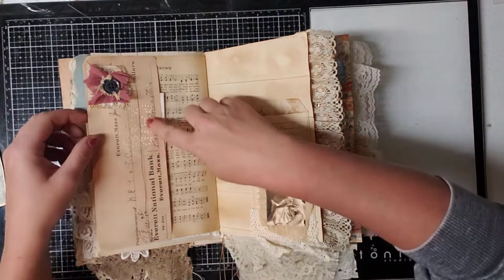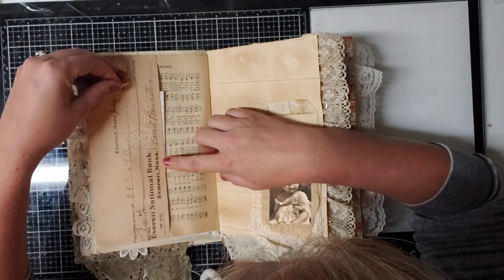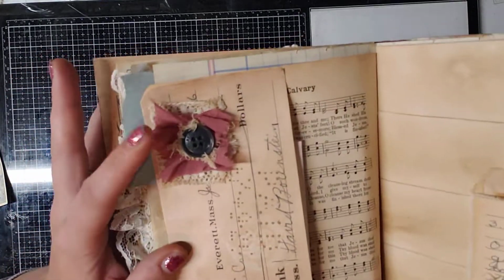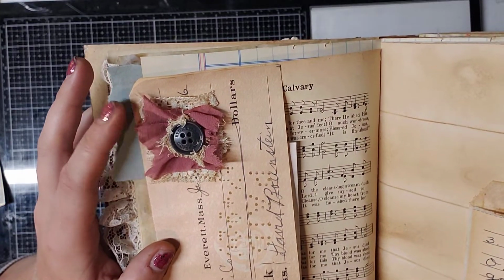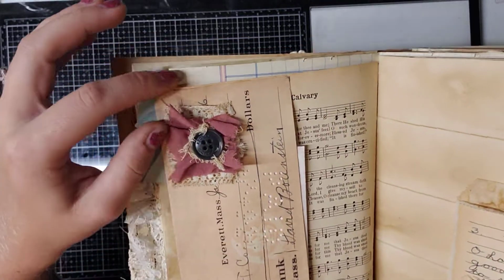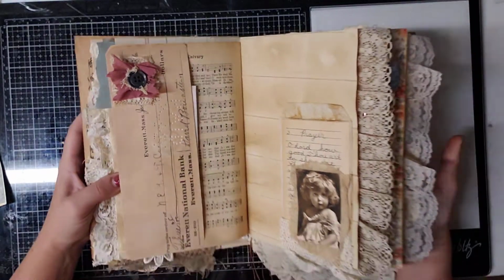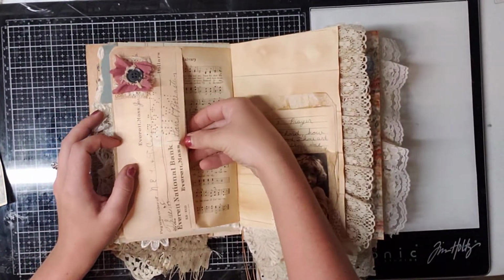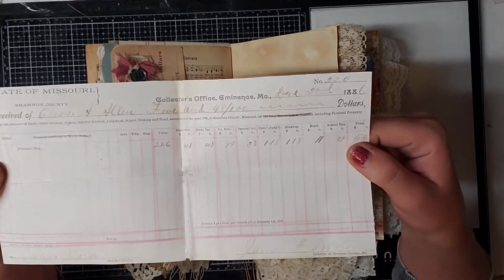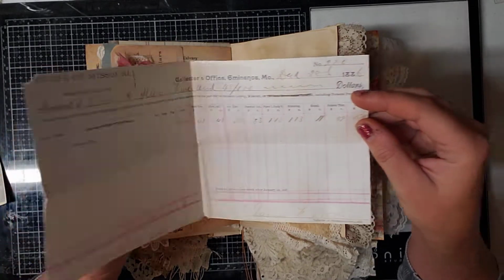Over here we have an authentic check, and it looks like I covered up the year on it. Anyways, it's from the early 1900s, and I added this beautiful little tag with vintage cloth and a ruffle and a button with some cheesecloth. And behind it, we have an 1886 receipt from the state of Missouri.